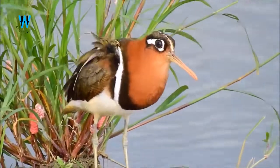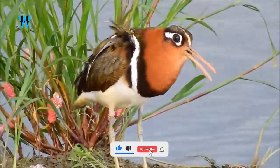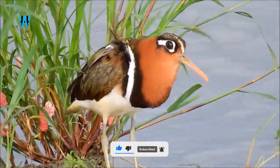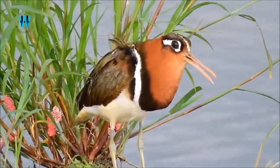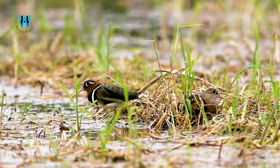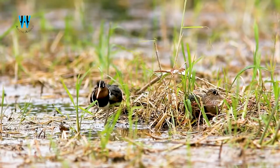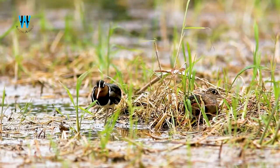Greater painted snipe is a wading bird belonging to the Rostratulidae family. The scientific name of this bird is Rostratula benghalensis. It has a vast range and can be found in marshes in South Asia, Southeast Asia, and Africa. Their roles are reversed, with the females doing the courtship displays, while males are in charge of the incubation and in raising the chicks.